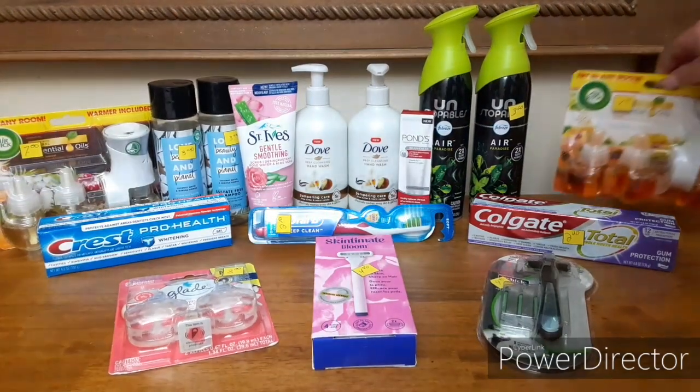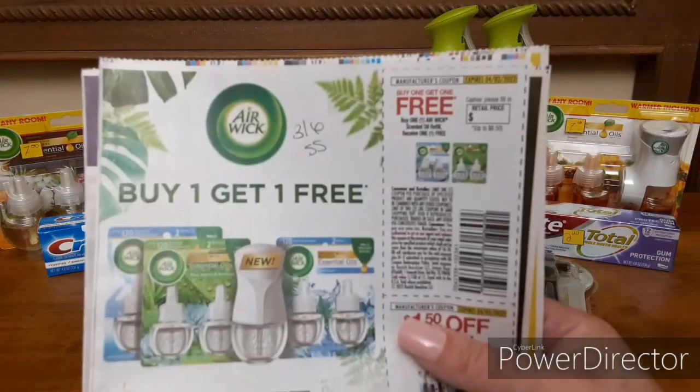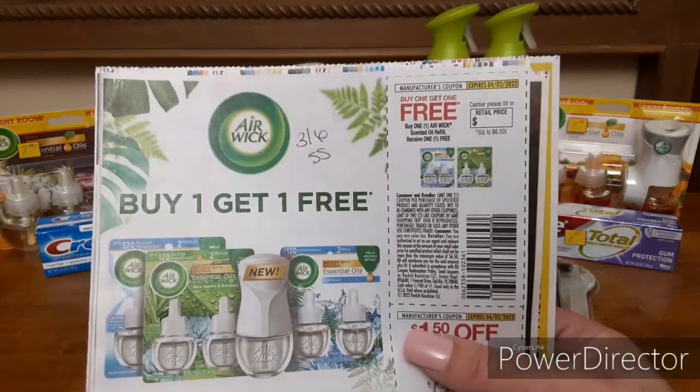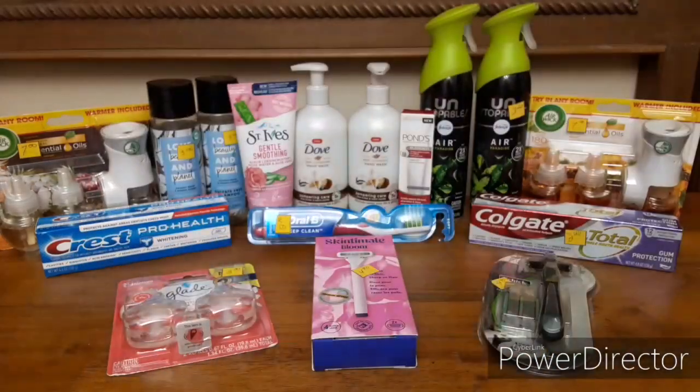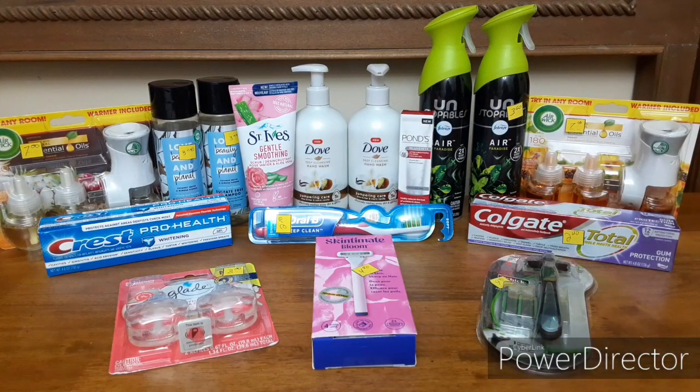Because in our inserts that are going to be coming out on Sunday, we have a buy one, get one free insert coupon in the Smart Source insert. So this coupon took off $3.50. So I got both of those Airwick products for just $3.50. I cannot believe it. That was an awesome, awesome deal.